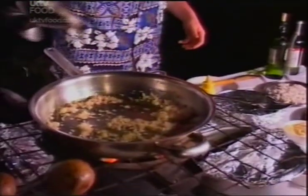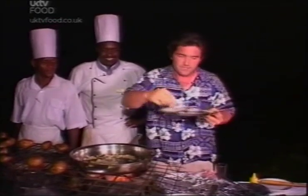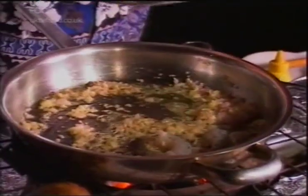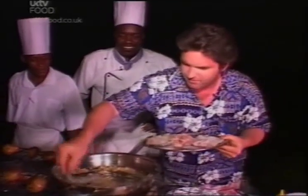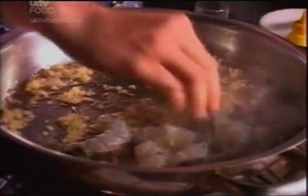Now, a little bit more butter, because it's a very rich dish, this. There we go. That's the base ingredient. It's very, very simple, just nice flavours. Into this, look at this plate of fabulous seafood. We're just gonna put some prawns. I'm actually deliberately keeping these a little separate. I'm gonna put some things on one side, some things on the other. There go my prawns.